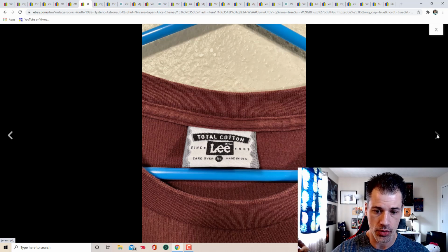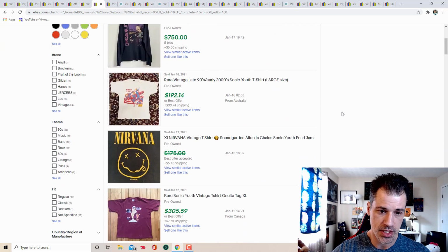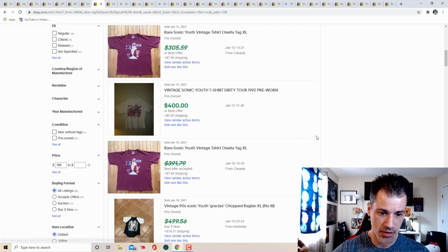Yes, Lee Total Cotton, made in the USA. Sonic Youth, a lot of money in it. This is Dinosaur Jr. They did a tour together, I believe. So here's another one similar from Australia, $192. Sonic Youth again here from Canada, $305. That's Canadian dollars. Same shirt as above for $400.